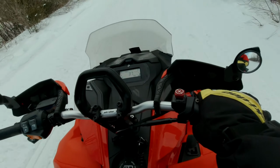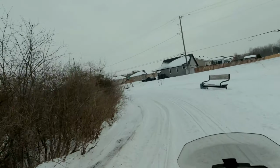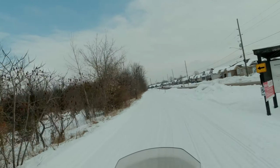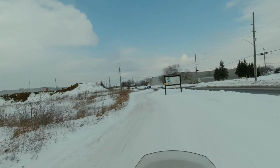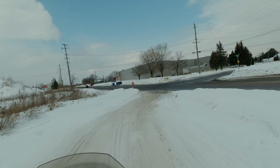We are finally off the railbed trail here until we get on the far side of Perth again. Smiths Falls here is about 125 kilometers into the loop, so we've got about 75 kilometers remaining still to get back home. We are on the E-Trail here still as well, and we will be for the rest of the trip all the way back to Sharbot Lake where we started.